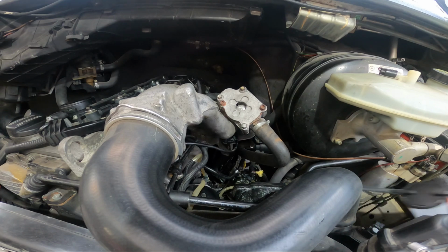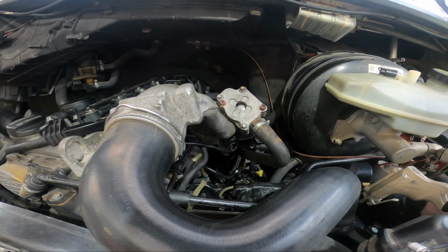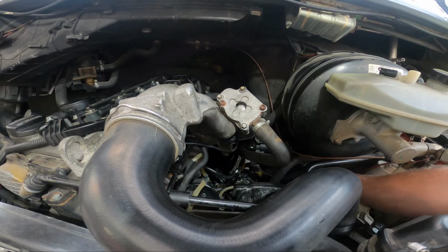If we just suck on it, it should pull fuel through everything. It should pull it through the lift pump, it should pull it through the high pressure pump, it should pull it through the rail, like all that fun stuff.